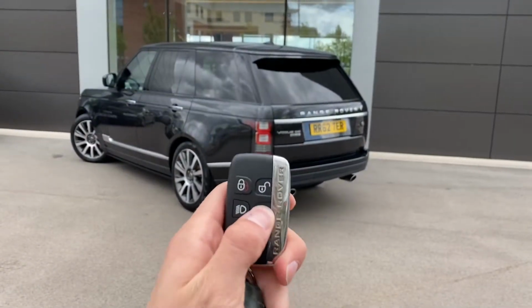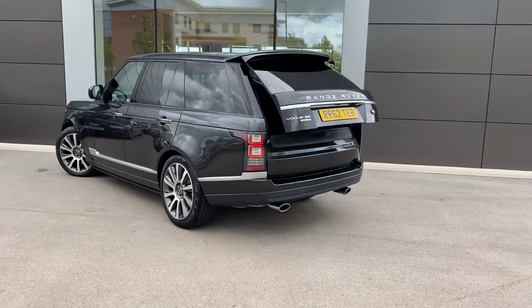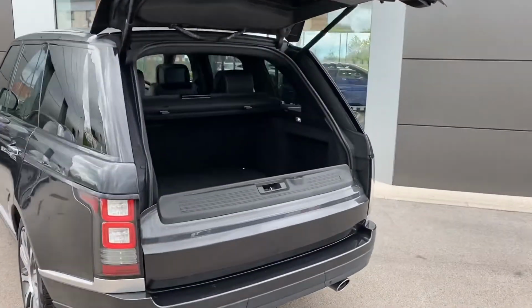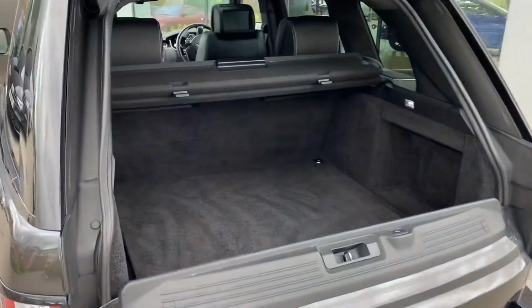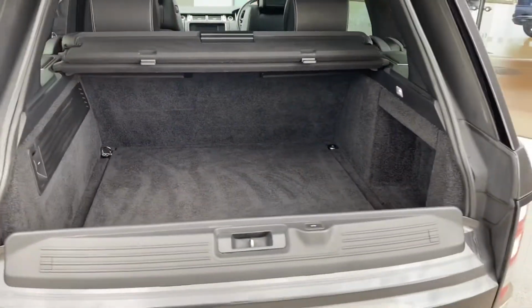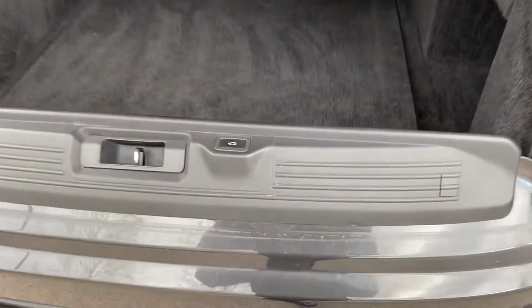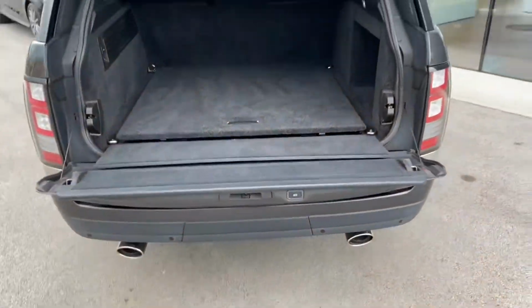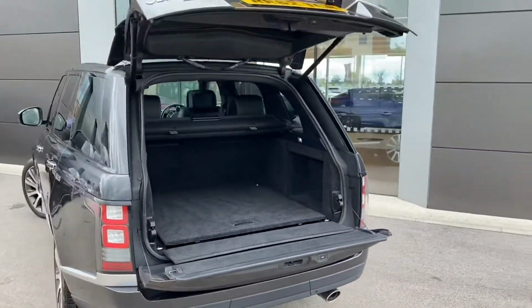This vehicle features an electric tailgate, which with one simple press of the button will automatically open the tailgate, revealing that huge 909 litre boot space, which could comfortably fit multiple large suitcases and cater for a range of other activities. There is also a lower powered tailgate, as demonstrated here, providing great accessibility.